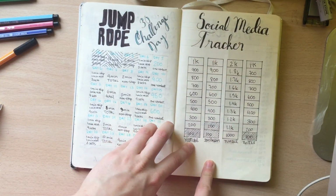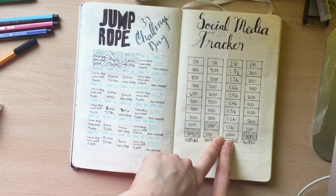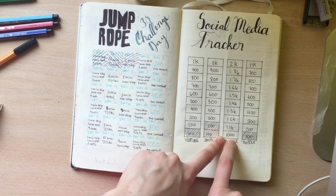This is another social media tracker, just where I'm standing and where I want to get. Tumblr, I started at 1,000 because I'm 50 away from it and I'm just dying to get to it.